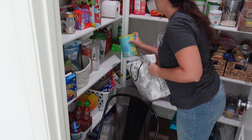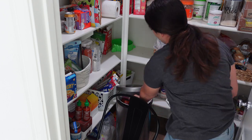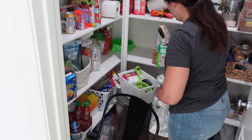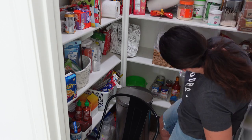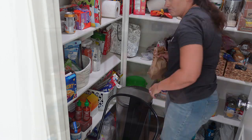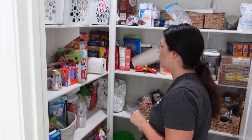I've actually started trying to do a little bit every day because it's super overwhelming to me. And when people come over, I always feel bad because they go in there and try to find something, can't find anything because there's just so much stuff. So, oh my gosh, what did I used to do in our condo? We had the smallest pantry and I used to make it work. So what is going on with my life right now?